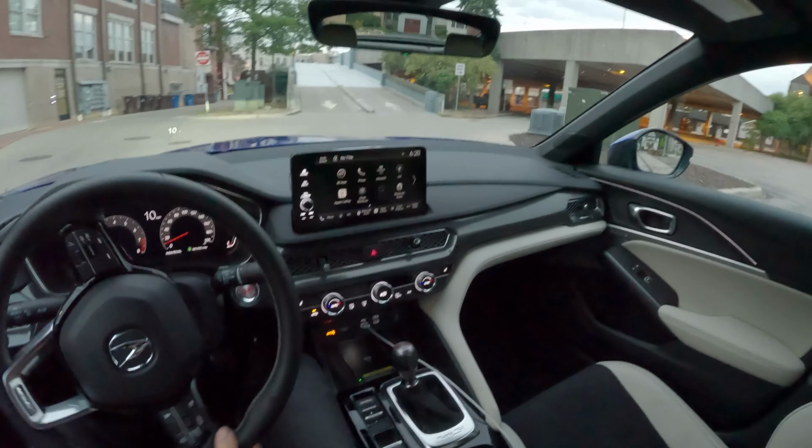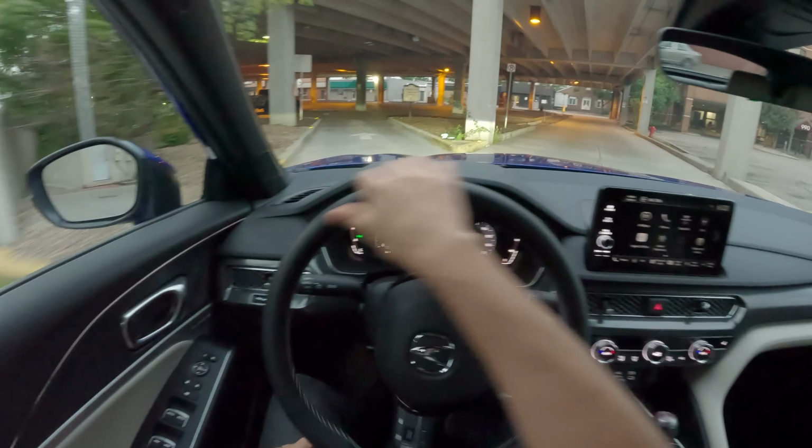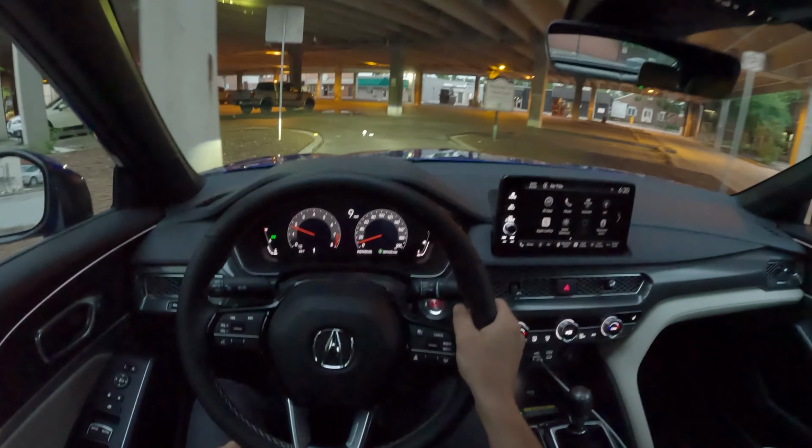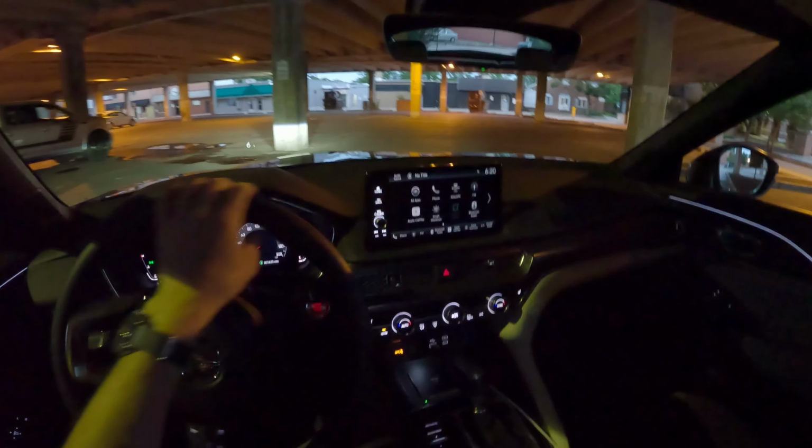It does it all. You can track it. You can take it out to dinner. You can do long road trips in it. It's fuel efficient. It's comfortable. It's spacious, practical, does all the things. And it's so engaging and visceral and exciting to drive.